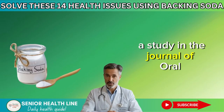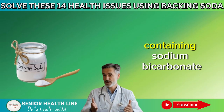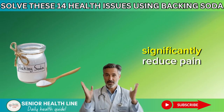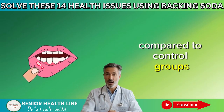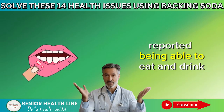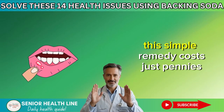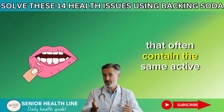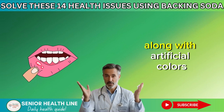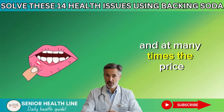A study in the Journal of Oral Pathology and Medicine found that alkaline mouthwashes containing sodium bicarbonate significantly reduced pain and healing time for oral ulcers compared to control groups. Participants reported being able to eat and drink more comfortably within hours of beginning treatment. This simple remedy costs just pennies compared to over-the-counter treatments that often contain the same active ingredient along with artificial colors, flavors, and preservatives, and at many times the price.